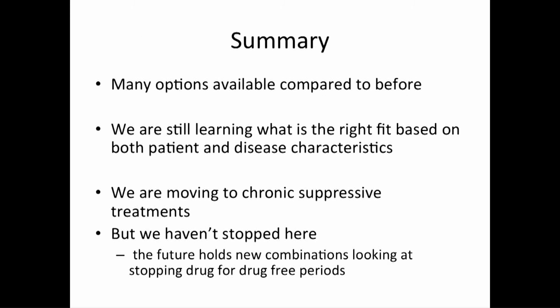So in summary, many options are available compared to before. We are still learning what is the right fit based on the patient and disease characteristics. And we are moving to chronic suppressive treatments at this point in time, but we haven't stopped here because we're now looking for a way to find a cure and potentially be able to have drug-free periods for patients. And with that, I will end.